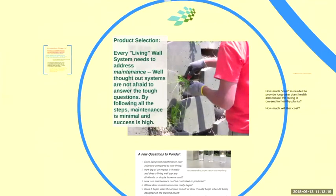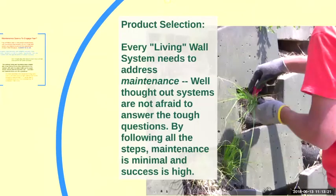So let's start off and say, like the last webinar, where I talked about product selection for plant health, here we've got product selection in terms of maintenance. Every living wall system needs to address maintenance, and well thought out systems are not afraid to answer tough questions. By following the steps, maintenance is minimal and success is high. But that's with systems that fully understand how their wall is maintained and economized.